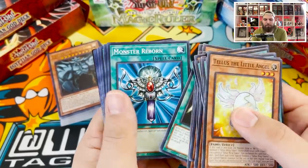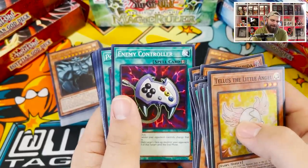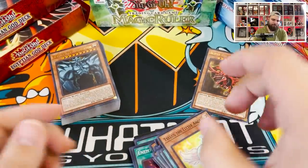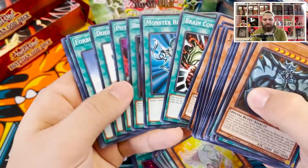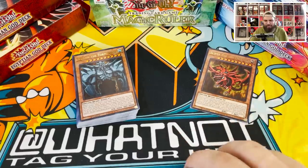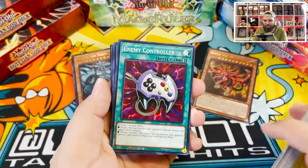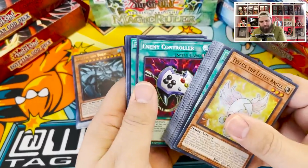Swords of Revealing Light, Monster Reborn, Book of Moon, Enemy Controller. What? Hold on. What? In the Obelisk deck, there's no Enemy Controller. Konami, what happened? What happened there, Konami? What have you done, Konami? Feel like Enemy Controller goes in the Obelisk deck. I don't know. Is it me or is it just used with Obelisk cards? Could just be me. Kaiba!